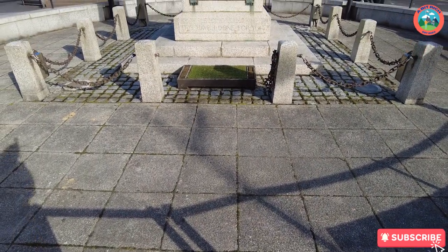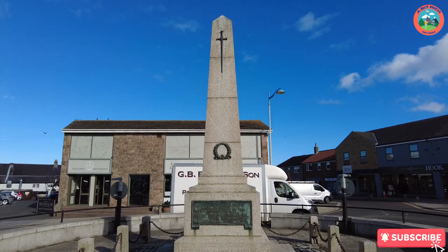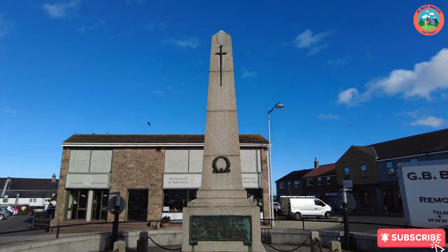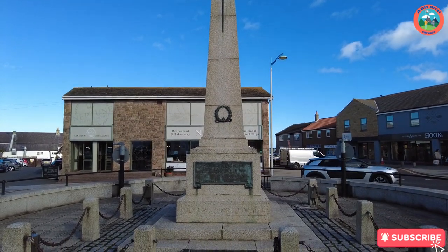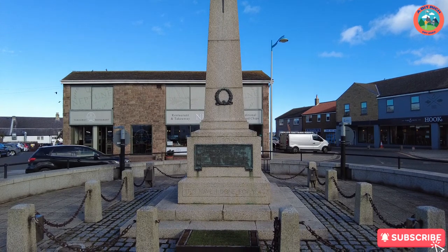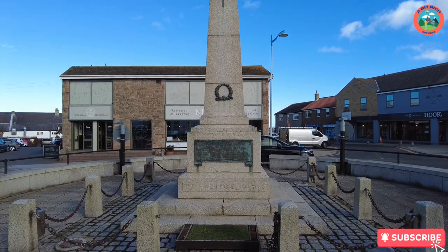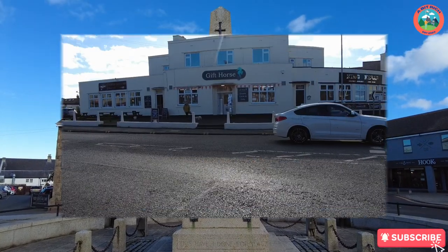So this is what we saw from the drone. Is actually another war memorial. We do love a good war memorial, don't we? This one commemorates the people of Northumberland who died in the First World War. It says at the bottom there, "This I have done for you." And we appreciate it.